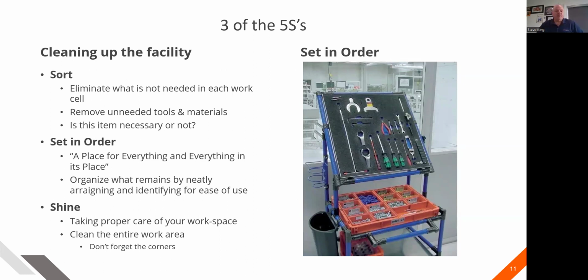And then the shining part of it is really just cleaning up the workspace, making sure that it's clean and presentable. A lot of our customers use their facilities as a pride for them to walk general trades contractors through, or even the field guys to come in and see really what a fantastic operation this is. It says a lot for the company.